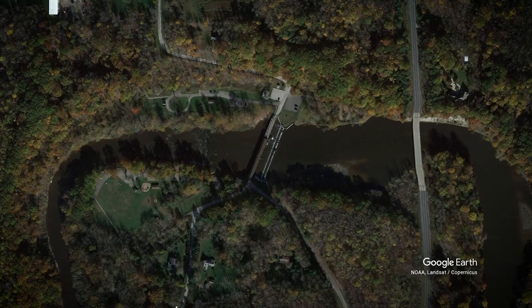Hi, I'm Ward Detweiler. Welcome to Great Lakes Now. The Great Lakes is home to 177 species of fish, including some harmful invasive ones. One of the worst is the sea lamprey, which is nicknamed the vampire of the Great Lakes. Today, we take you to the Harpersfield Dam on Ohio's Grand River, about 50 miles east of Cleveland.